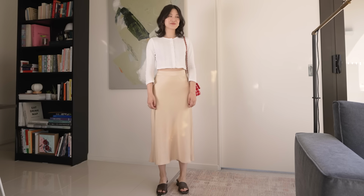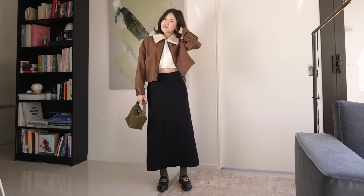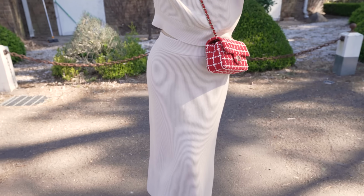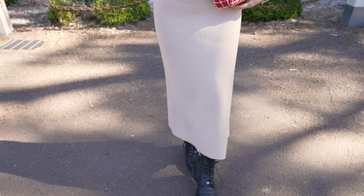For skirts, I'm gonna talk about autumn winter skirts, because obviously bias skirts and cotton skirts all look really good. For autumn winter, I like my Cezanne Nail skirt. This is more fitted, especially in the navy or a darker color. It's so versatile. I love that it's fitted around the hips and flares out a little bit. It's the perfect balance between comfort and style.